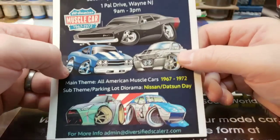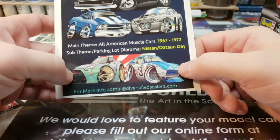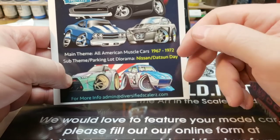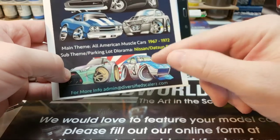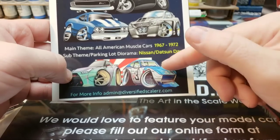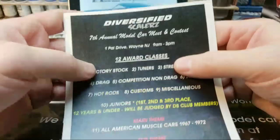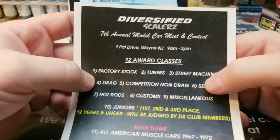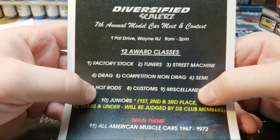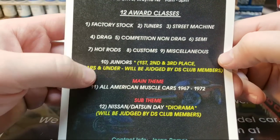And then right here, American Muscle Cars, and then themes. And this is what we're all building our cars for, the little sub-theme parking lot. It was great to have everything in the Honda parking lot for the last couple years. They've been doing a Honda meet this year. I'm more of a Nissan fan than I am of the Hondas, so I'm really liking this. All right, and then just to let you guys know some stuff you can focus on building if you want to attend this show. And then all this, and which I like is juniors.